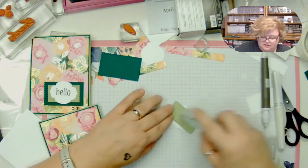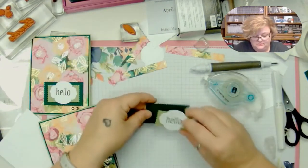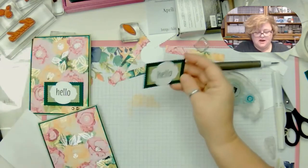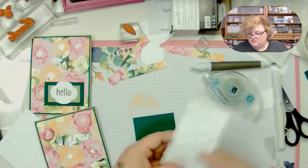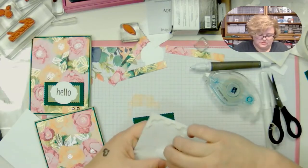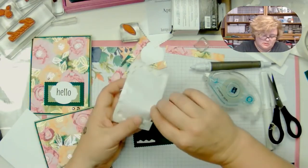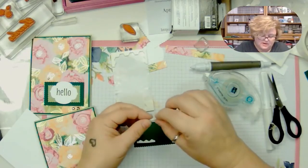So you can use glue or whatever. It doesn't matter, but I have it here, so it's much easier. And you know, I make a mess with the glue. These layer so beautifully. How gorgeous that is. Oh, love it. Okay, so for this one, I used the edge ones. So that works really nice for these. So I love to use my edge ones when I'm doing rectangles.